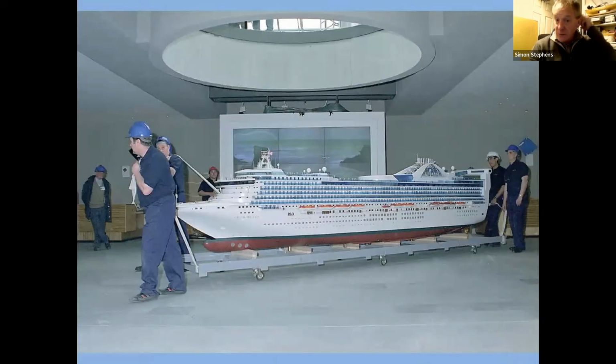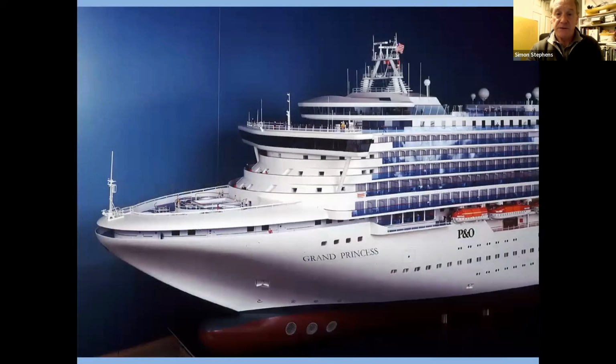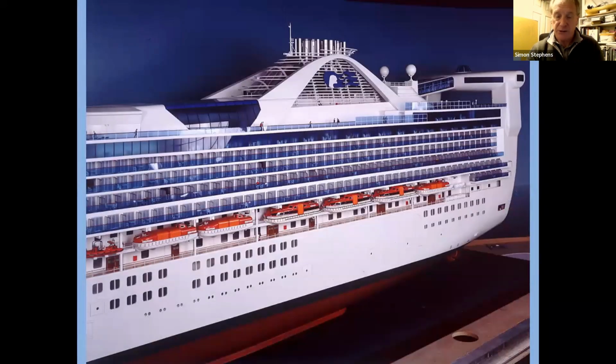And we commissioned this model, again at 1:48 scale, of the P&O passenger cruise liner, the Grand Princess, for our passengers gallery back in the 2000s. And you can see here the detail that was included in the model. This was made in the yard that built the actual ship in Italy, in Fincantieri.